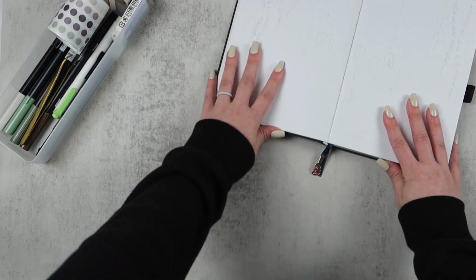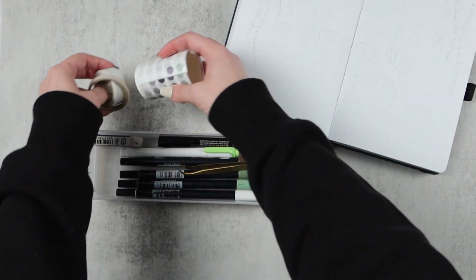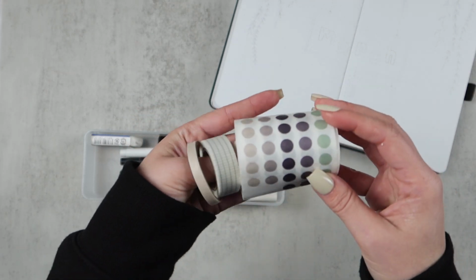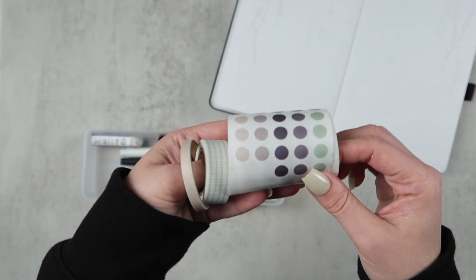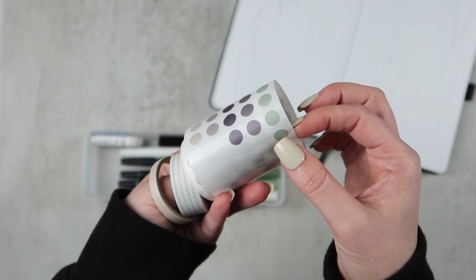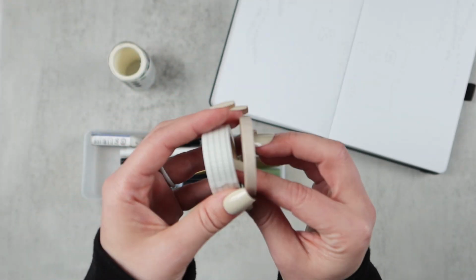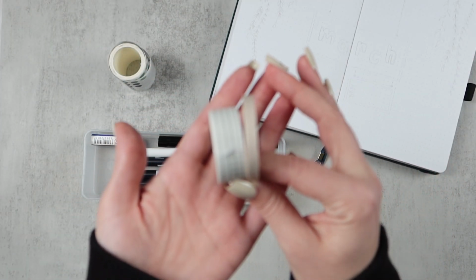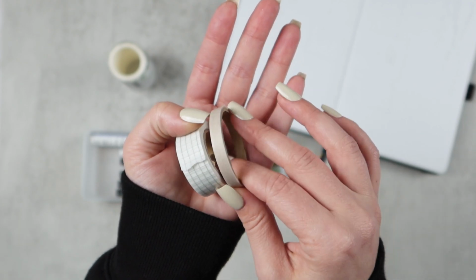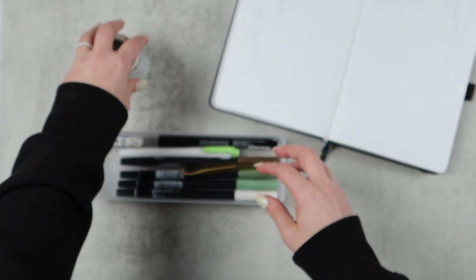So for my setup today, I've got a couple of things. I've got some washi tapes, and I don't know where any of these came from. This might have come from Amazon actually, this dotted washi tape, but I pulled this because it's got little green dots. And I'm going to be heavily using green in my spread today. And then I have just a grid and a really light taupe washi tape.